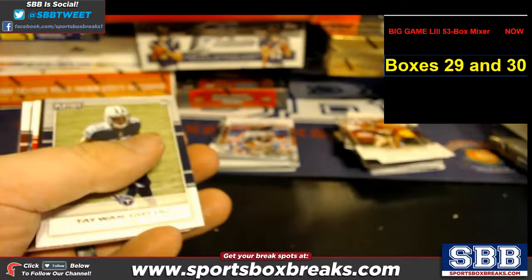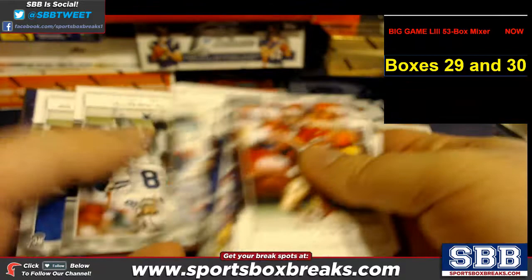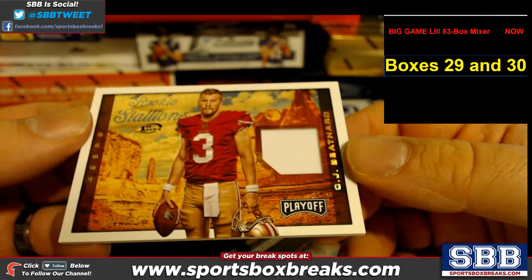I don't know what I just did there. But we'll go through this. Boss Hog, not numbered. There is our relic. I think coming, there it is. It is C.J. Beathard. Rookie Stallions /25. C.J. Beathard. Going to the 49ers. And Bill M. Bill M. getting that one.